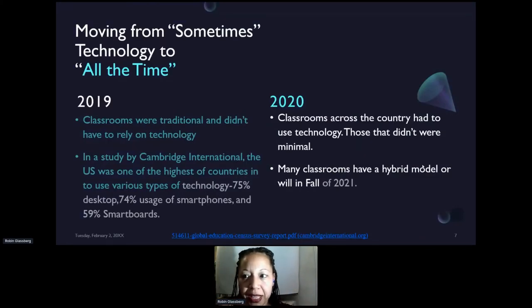So moving on quickly, I want to talk a little bit about moving from sometimes technology to all the time. So in 2019, classrooms were traditional and didn't have to rely on technology. In a study by Cambridge International, the US was one of the highest countries next to China that uses technology in the class. 70% desktops, 74% usage of smartphones, and 59% smart boards. 2020, there wasn't a lot of data, but what we do know is that classrooms across the country had to use technology. Those that didn't were minimal and they were struggling. Many classrooms will be a hybrid model in the fall.